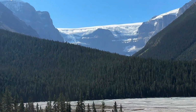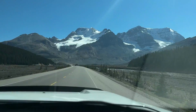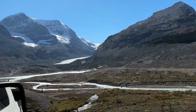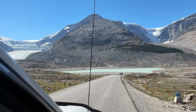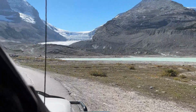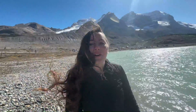And you can actually see the Icefield at the top of the mountains here. Thick layer of ice. The Columbia Icefield feeds about 5 or 6 glaciers, I believe. You're not gonna miss it when you're driving down the Icefields Parkway, but definitely a must to pull over and look at it. It's like a whole different world out here.